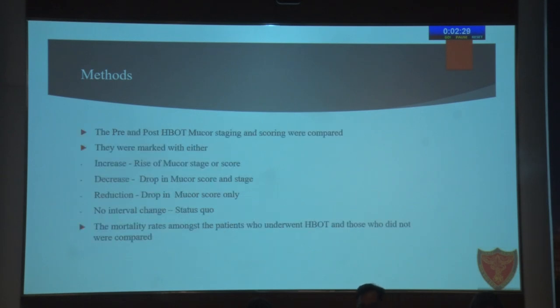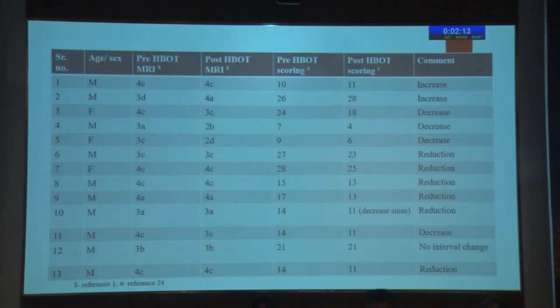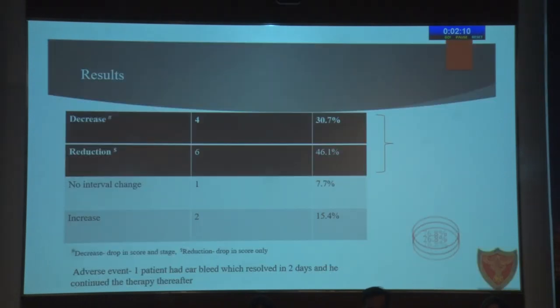The pre- and post-HBOT mucor staging and scoring were compared. They were marked as either increase, that is rise of stage or score, decrease, that is drop in score and stage, reduction is drop in score only, and no interval change was stable score. The mortality rates amongst the patients who underwent HBOT and those who did not were also compared. These are my findings. 76.8% comprised decrease and reduction in the involvement. Only one adverse event was seen. The patient had an ear bleed. It resolved in 2 days and he continued the therapy thereafter.